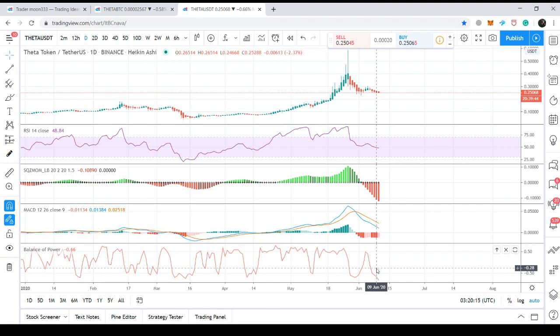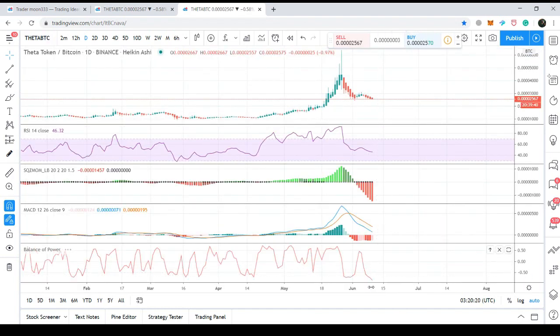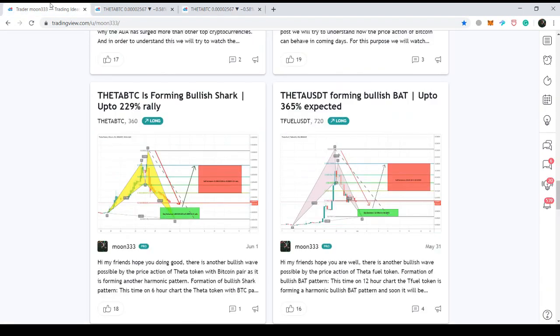Now let's move to the Theta with Bitcoin pair. On this daily chart, we have the same situation. So it means that these coins will turn more bearish to enter and complete the final legs of these patterns that are formed on the different time periods, like on the 6-hour or 12-hour. I have shared all the charts on TradingView. So this was the update so far, and definitely these coins have the potential to produce really big profits.